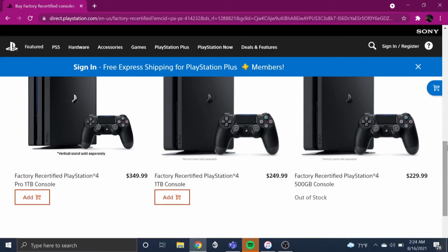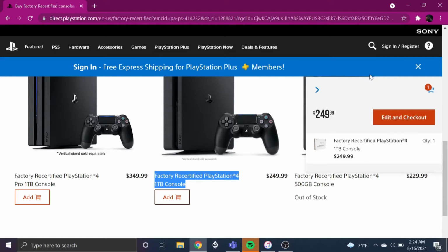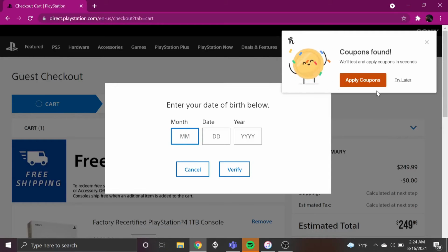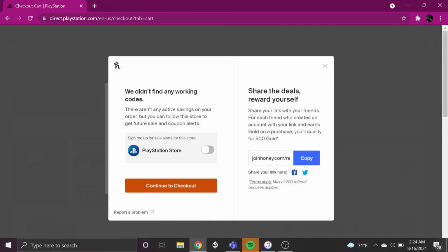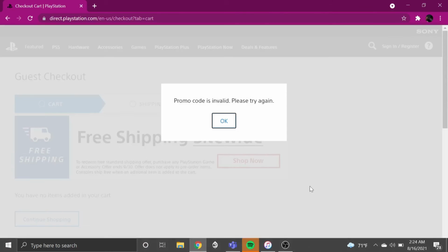Now, y'all might be thinking, $300? $300? Nah, it's cool, bro. There's two options. There's the one I got in the middle right here. This is the baby right here. Factory certified PS4 1 terabyte. It's $20 extra for a terabyte. The other one's $20 less, but you can't get it. This one's out of stock. But these ones aren't. So for $20 extra, you get a lot more space. And it's basically brand new. So, yeah.